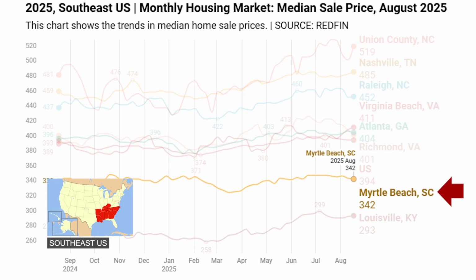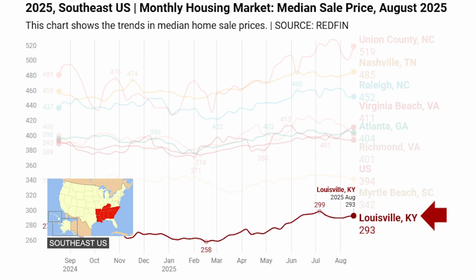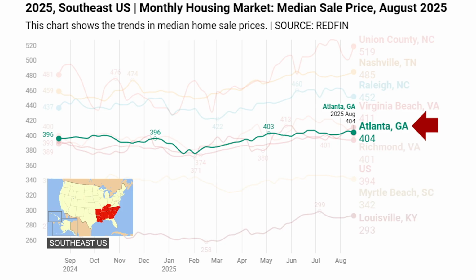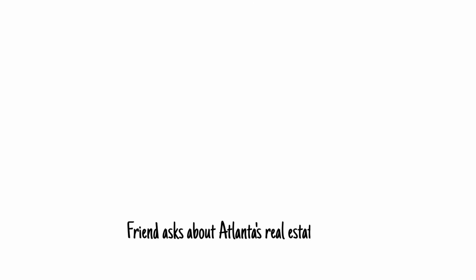Myrtle Beach, South Carolina, $342,000 this month, up from $339,000 last year. Louisville, Kentucky, $293,000 this month, up from $278,000 last year. Nashville, Tennessee, $485,000 this month, up from $459,000 last year. Atlanta, Georgia, $404,000 this month, up from $396,000 last year. A friend from Atlanta commented, "Richard, when will you come back to Atlanta?"